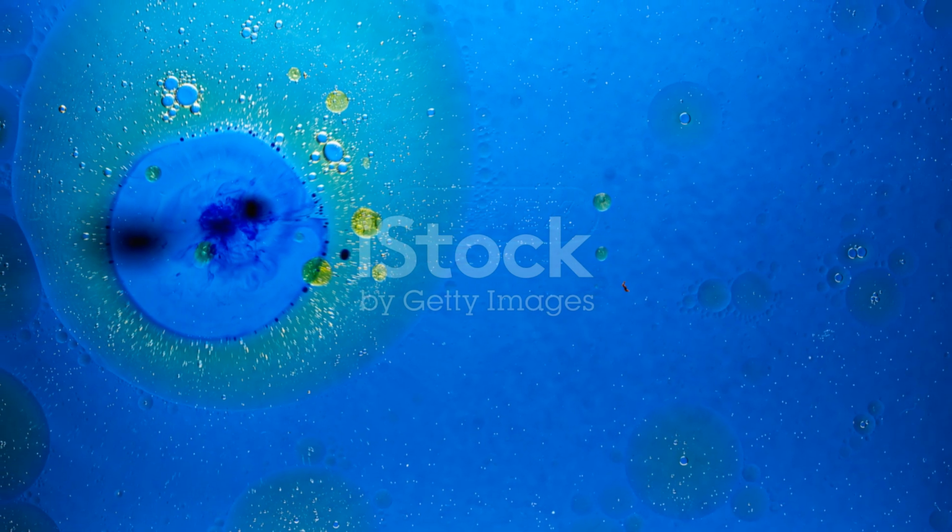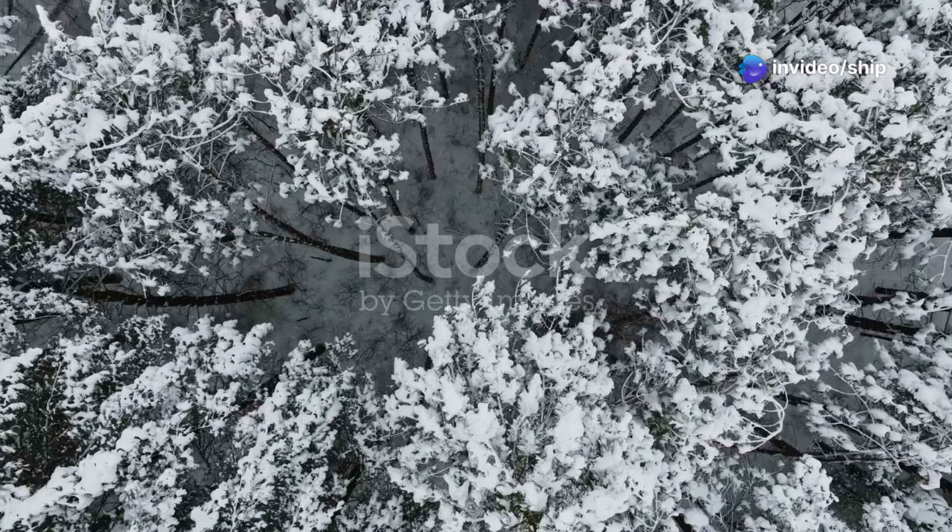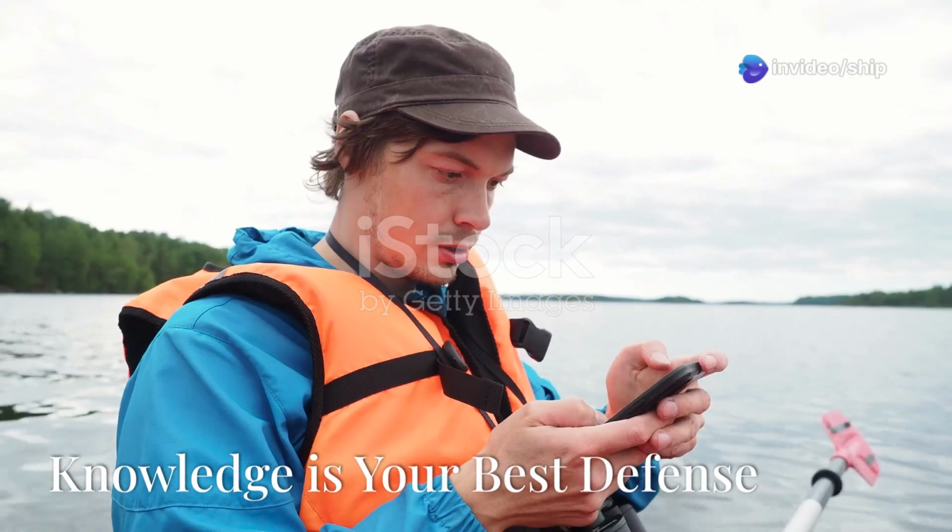Entertainment is key. Long trips can be tedious. Pack books, magazines, and games. Keep everyone engaged. This prevents boredom and boosts morale. A prepared crew is a resilient crew.